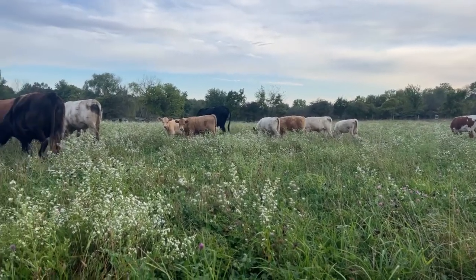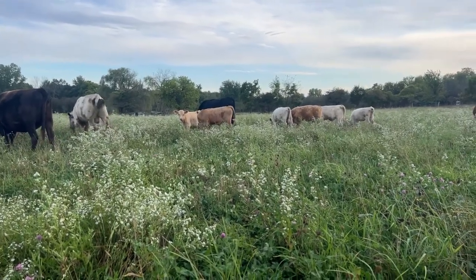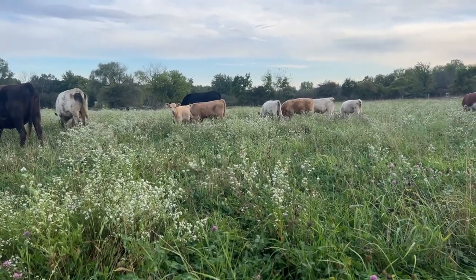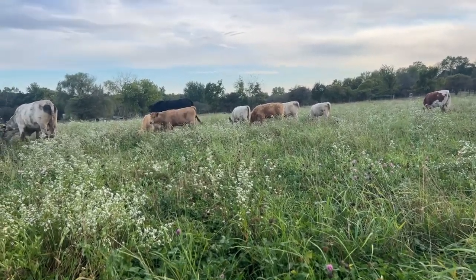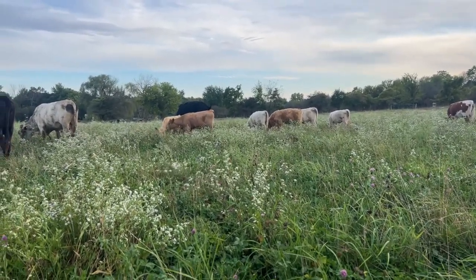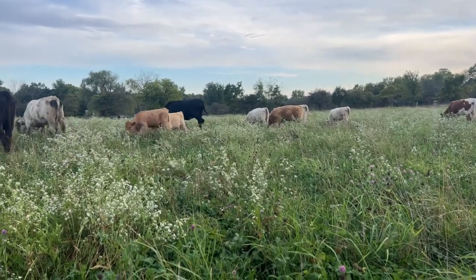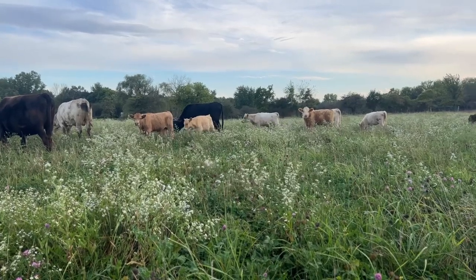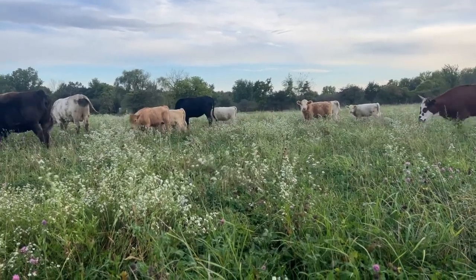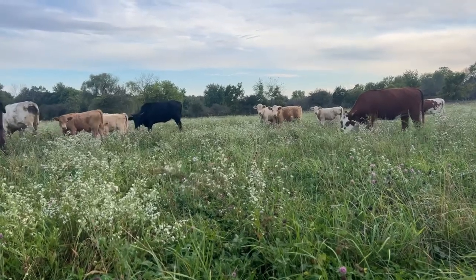But the purpose behind that was we did not want to have calves born in the mud and cold this year, or next year, like we did this year. We lost one calf stuck in the mud and had to rescue 4 others. So we pushed our breeding back almost 2 months just to make sure that there's dry ground and the temperatures are a little bit warmer when the calves come.